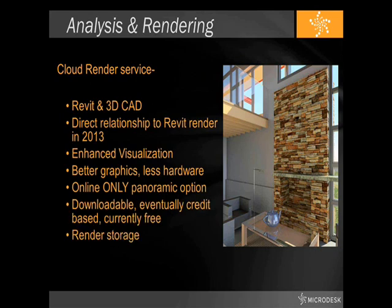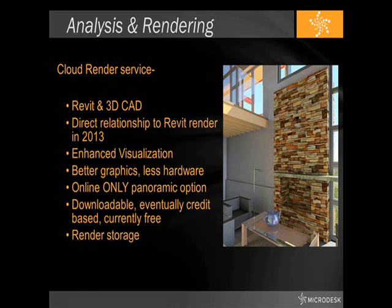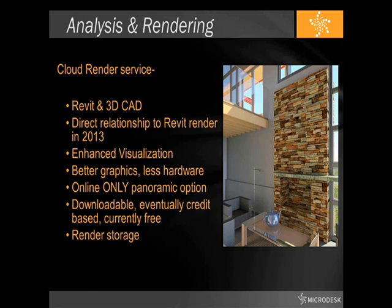And then, of course, there's the cloud rendering service. It renders both Revit and 3D CAD files. It has a direct relationship to the Revit Render dialog in 2013. Obviously, it's going to help with enhanced visualization, better graphics, less hardware. There's an online-only panoramic option for Revit files. It's downloadable, eventually credit-based, and it's currently free. So you're able to accumulate more credits.